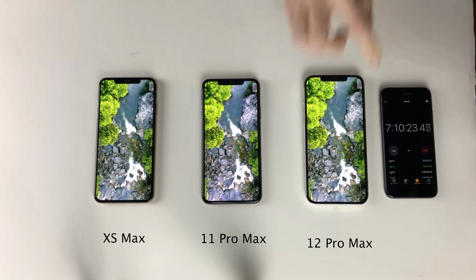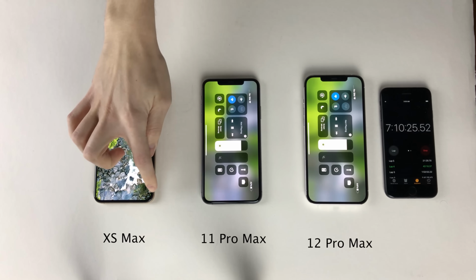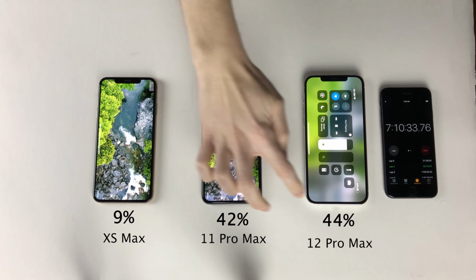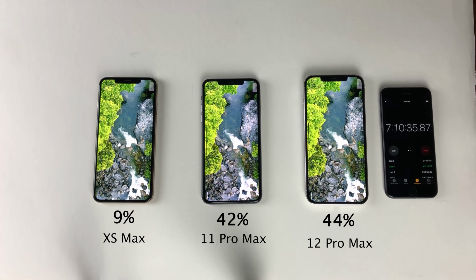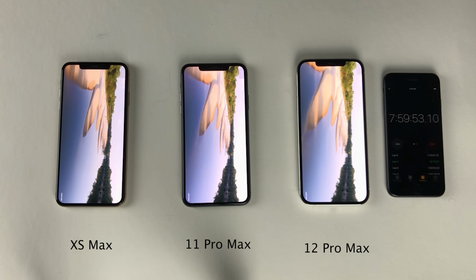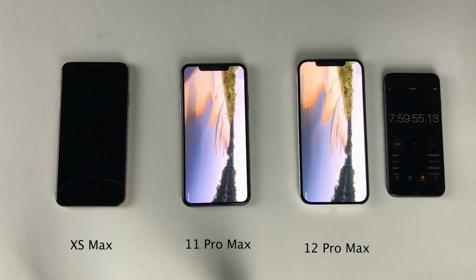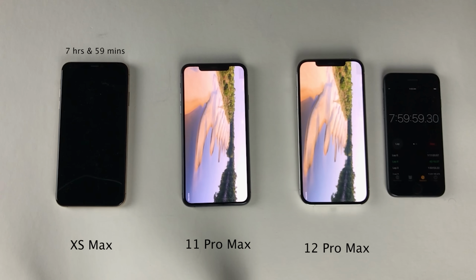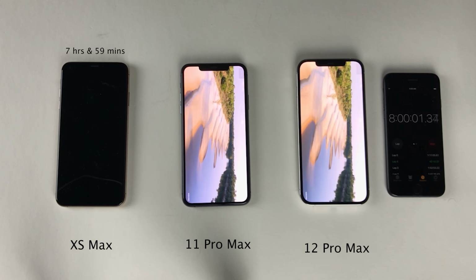And checking in 21 minutes into this final round of YouTube video streaming, the 12 Pro Max is at 44%, the 11 Pro Max is at 42%, and the XS Max is at 9%. So you can see the 12 Pro Max and 11 Pro Max are still very close at this point. And 1 hour and 10 minutes into the final round of YouTube video streaming, the XS Max dies, giving it a total on-screen time of 7 hours and 59 minutes, so basically 8 hours of on-screen time in this test.